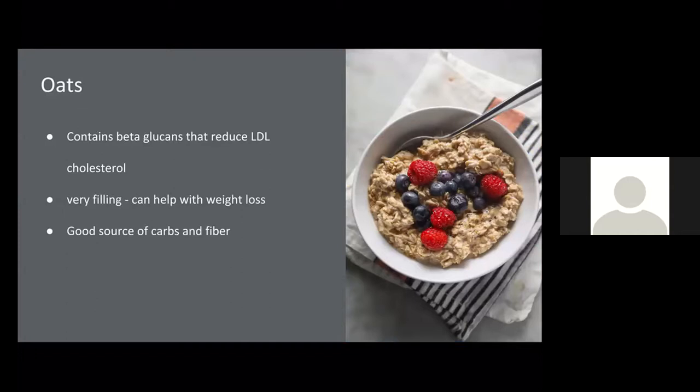And they're also a good source of carbs and fiber. What I mean by a good source of carbs is they don't have too many carbs, but just the right amount so that you can have enough energy for the day to get things done and, you know, to go to Linda's exercise classes or the Tai Chi or our dance classes. So it's a good source of energy for the day. And with oats, you can add really whatever fruits you like. If you were to add fruits, they'd be a great source of vitamins.